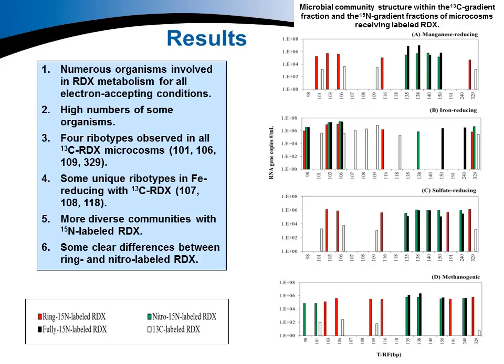As an interesting example, if we look at the C13, so that's the clear bars, under every different electron accepting condition, from manganese reducing in the top graph down to methanogenic in the bottom, 4 of these bands occurred. So there were 4 organisms, presumably, that degraded RDX in some function under each set of electron accepting conditions. But there were also a couple of unique ribotypes, for instance, in iron reducing, where you can see a couple of bands here and here that really don't occur elsewhere. So again, unique organisms that were occurring under these different sets of conditions.